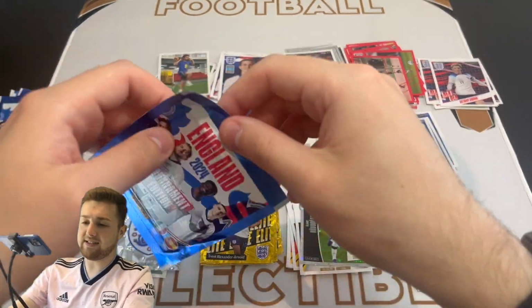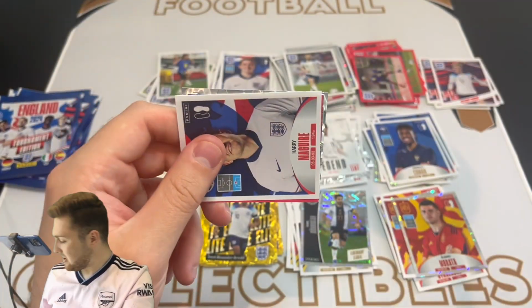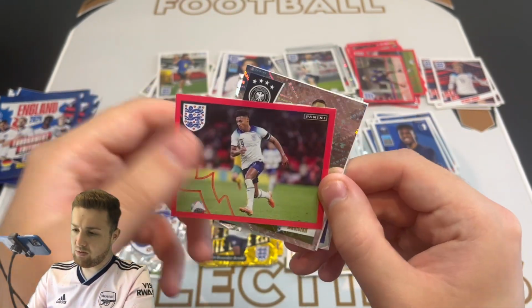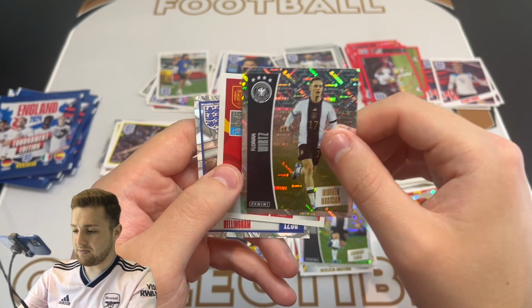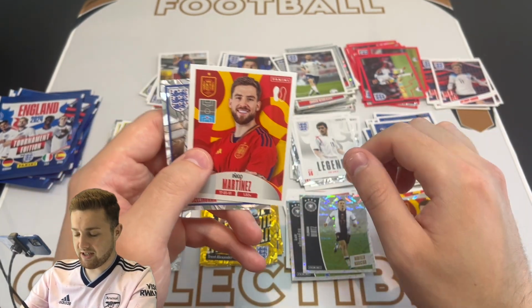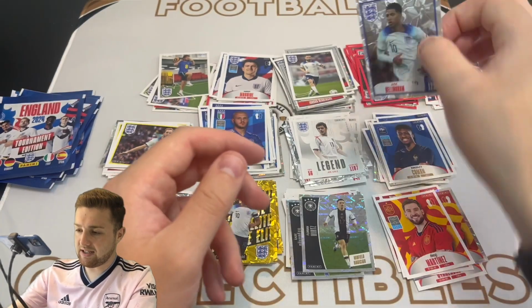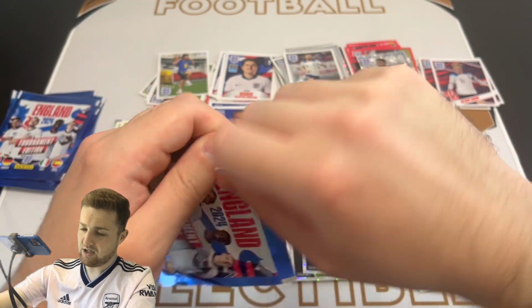8 packets left, guys. 8 packets. Flown through these, we really have. But we start this pack with a Harry Maguire for England. Then got ourselves an Ollie Watkins for England too. Love that. Then got ourselves a Florian Wirtz, midfield magician, Bundesliga player of the season there, of course. Inigo Martinez of Spain, and a Jude Bellingham legacy number sticker for England, who goes on that pile there because it's number 200 or so.